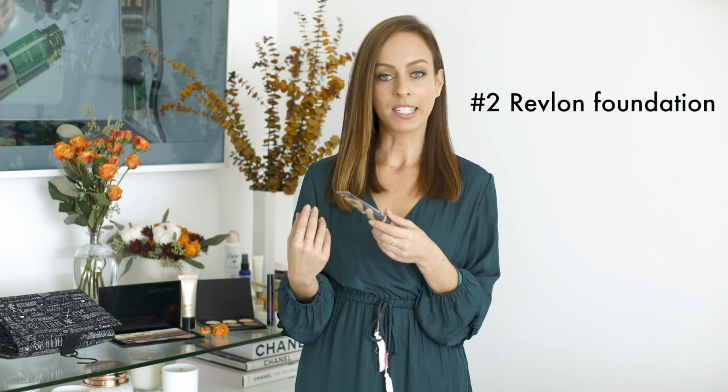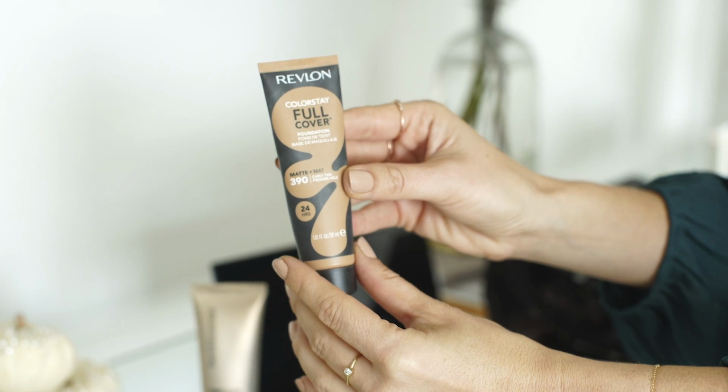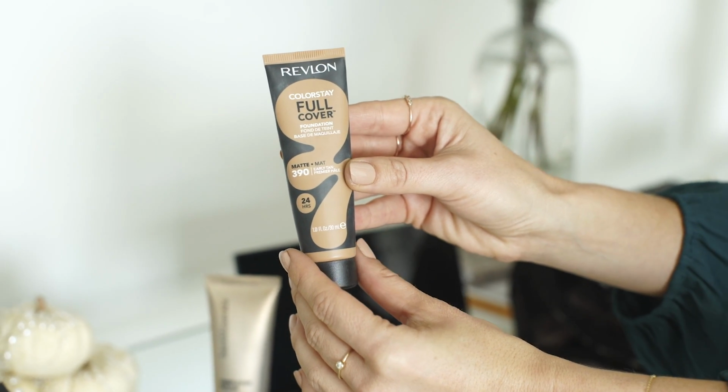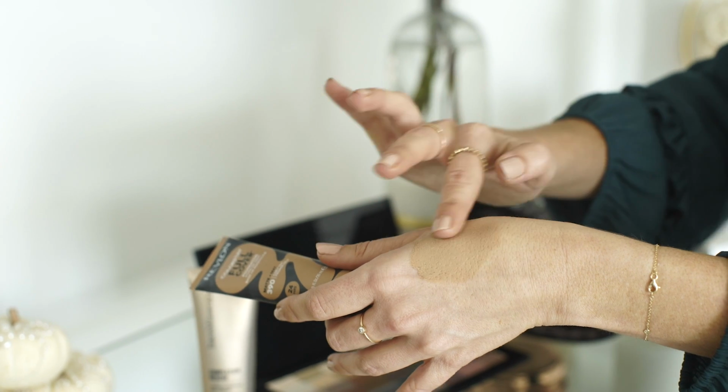Product number two is my current favorite foundation. On a regular day, I use the tinted moisturizer, but if I'm going out or I'm filming like today, I want a little bit more coverage. I don't like wearing a ton on my face. That's why I really like this one from Revlon. It's their Color Stay Full Cover Foundation, and it's matte. I get super oily, and I find this to be really creamy, but without the shine. So it gives the perfect coverage. It's exactly what I'm wearing right now, and it's really, really soft.